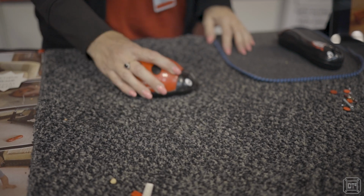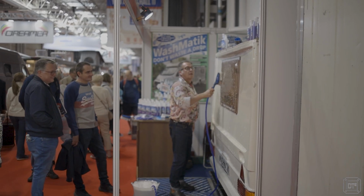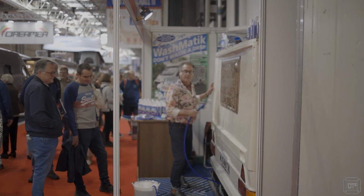There were some other less caravan specific products being demonstrated at the show, such as these fun handheld brushes and the Washmatic system that I'm pretty sure I saw demonstrated years back at the last van show that we went to.